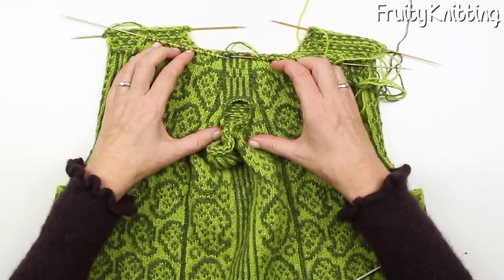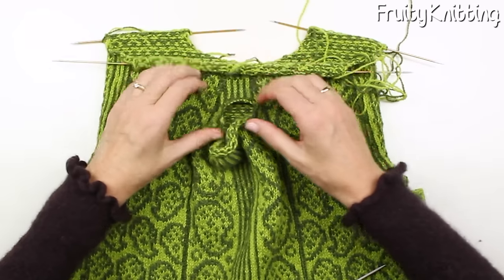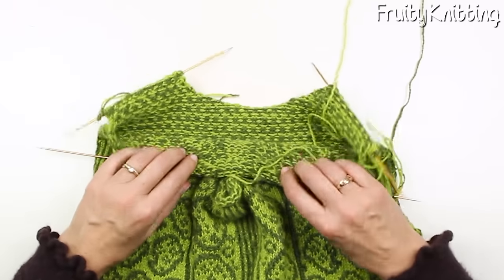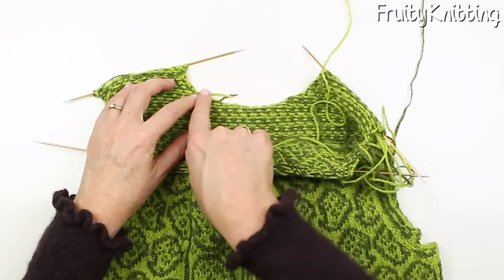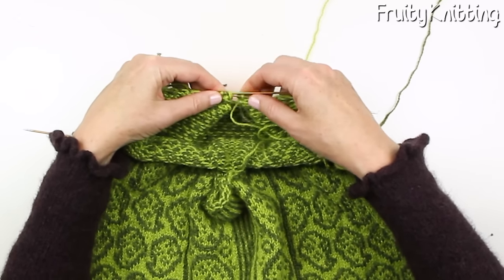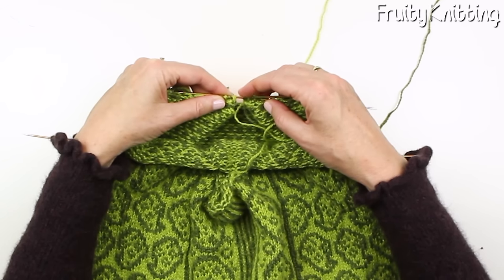So when I lie it flat like this, that little motif there is sort of turning inwards like that, and that's because of all of the decreases that are happening here on either side of the steek stitches. Then when you get up to the back neck shaping, after you've cast off the middle back neck stitches, you could insert another little steek so that you can continue to knit in the round all the way up to the top of the shoulders, but I didn't do that.